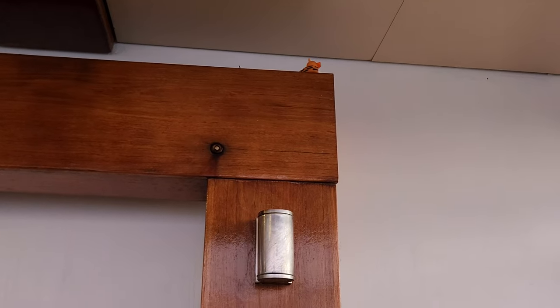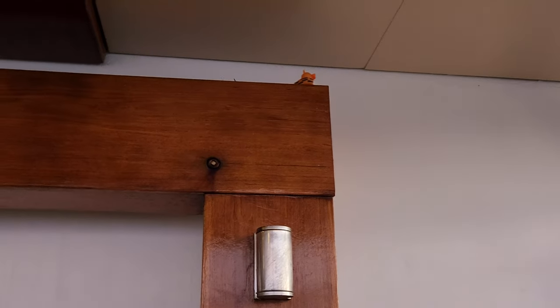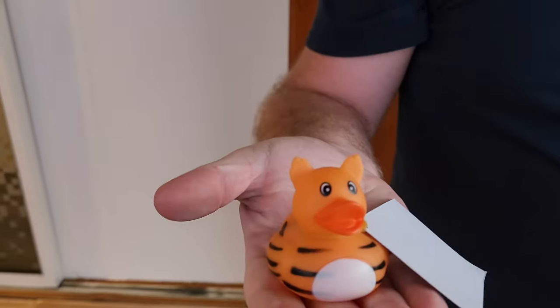A popular cruise activity is hiding ducks. And I think we just found one. You got it? It's like a tiger duck.